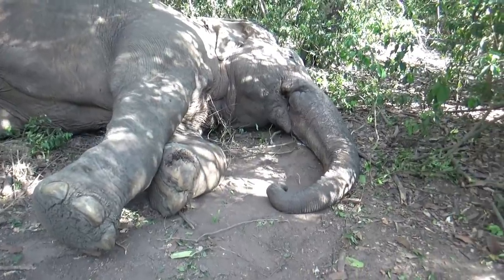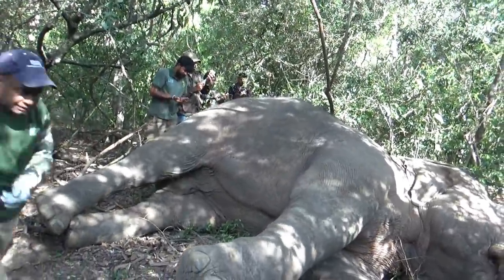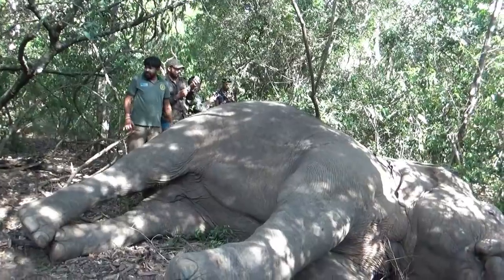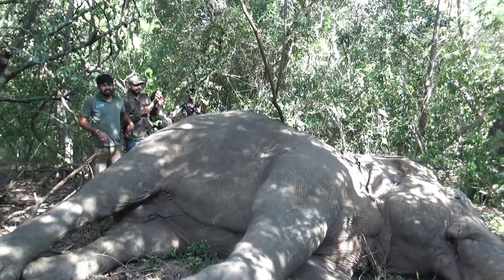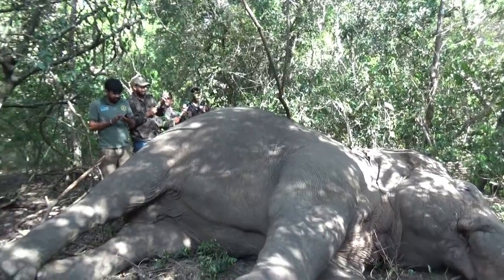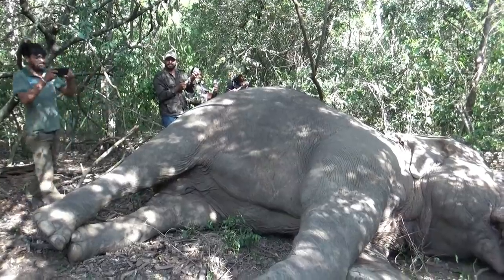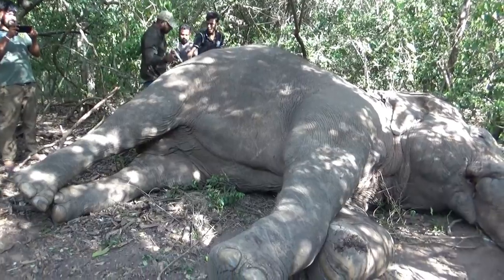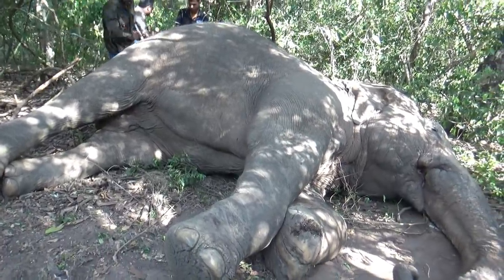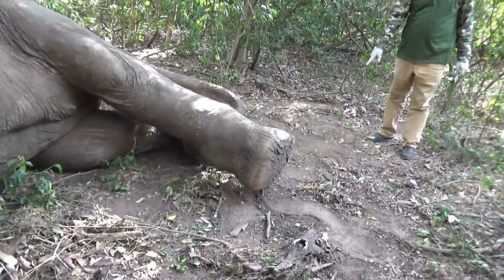Without any treatment, the wound was in a festering stage. The cause for the injury is still unknown. Maybe it is due to a thorn stuck in the foot. The injured foot is infected with secondary microbial attack. Antibiotics are injected to the elephant's body to avoid the infection and boost the immunity to heal the wound.